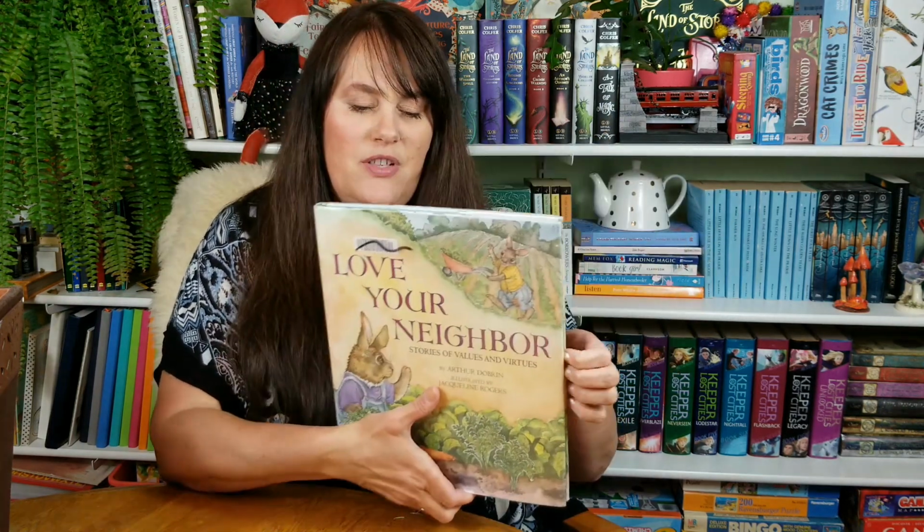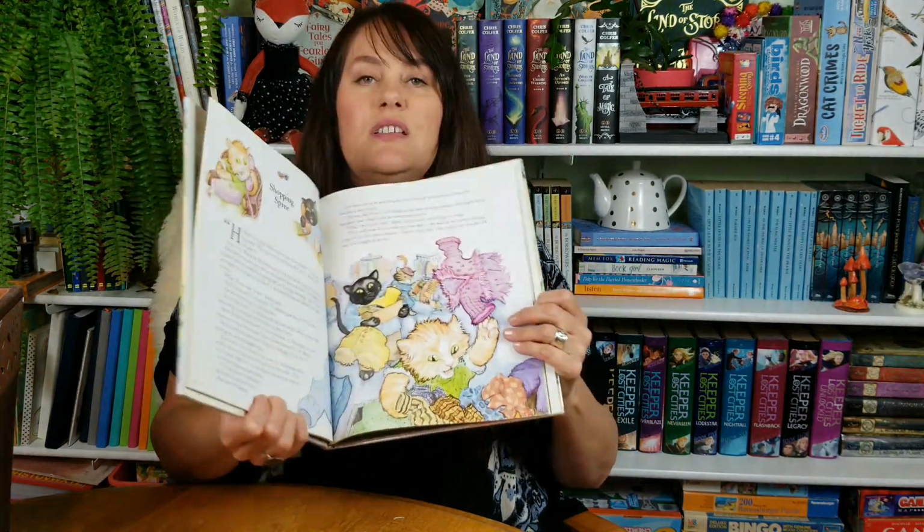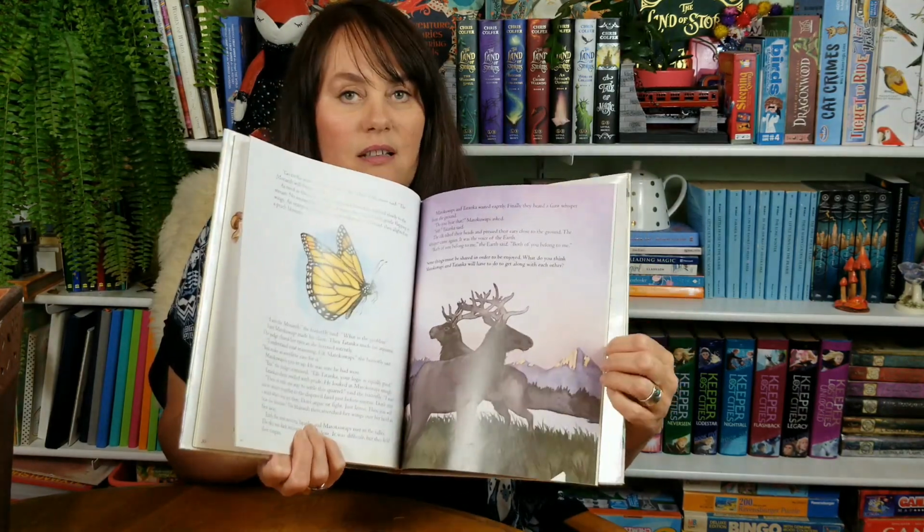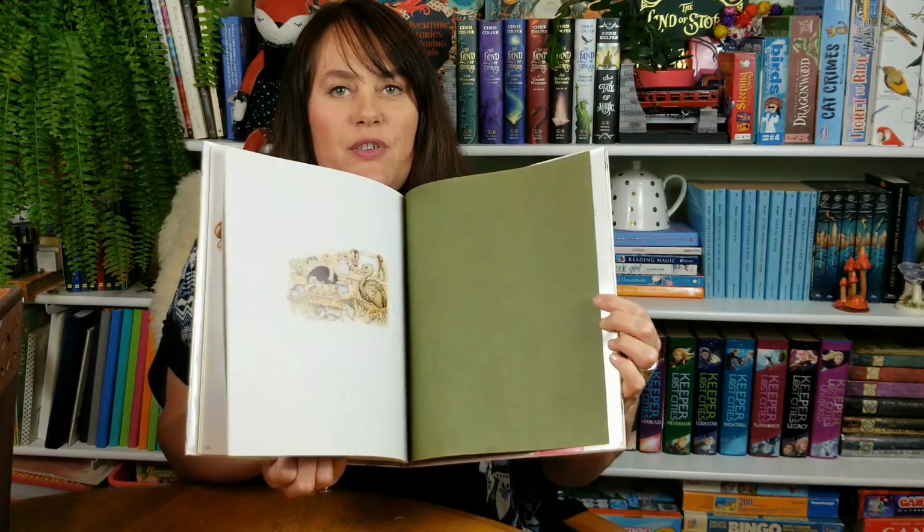This is Love Your Neighbor. Stories of Values and Virtues by Arthur Dobrin. Illustrated by Jacqueline Rogers. Anyways, I'll have a look at this. Could be great for a discussion.